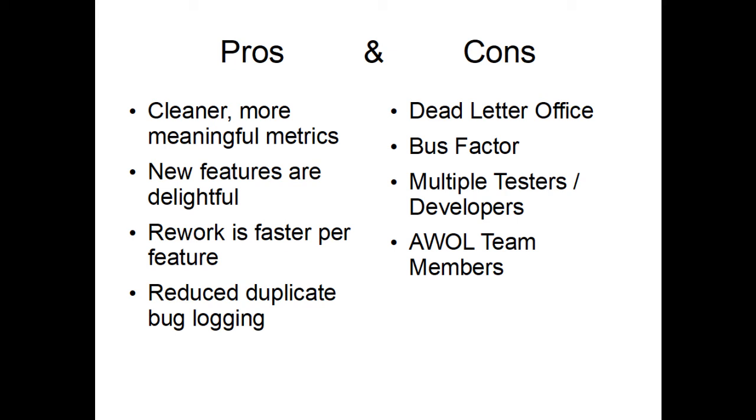Multiple testers. If you've got 2 testers, each one initiating a love letter to the same developer, then you've got at least 1 tester wasting their time. Easy way to make sure that that doesn't happen is the tester who's sending out the love letter sends it not only to the developer, but all other testers. Multiple developers. If one tester sends a love letter to 2 developers, each thinks the other's going to fix it, nobody fixes it. Send it to 1.